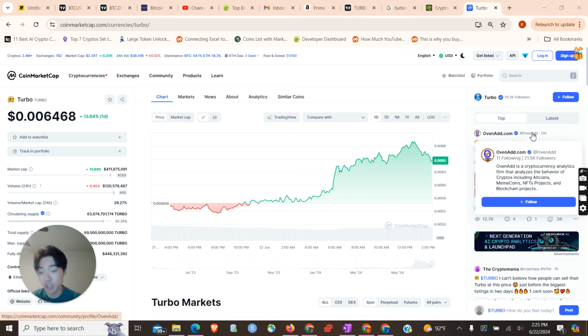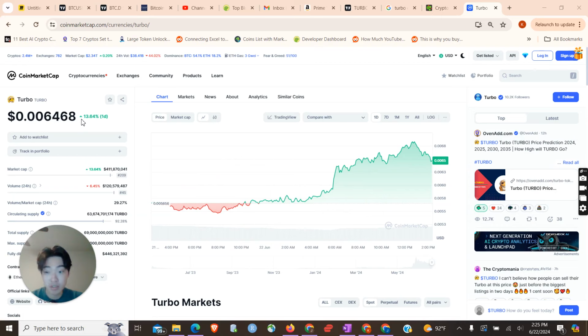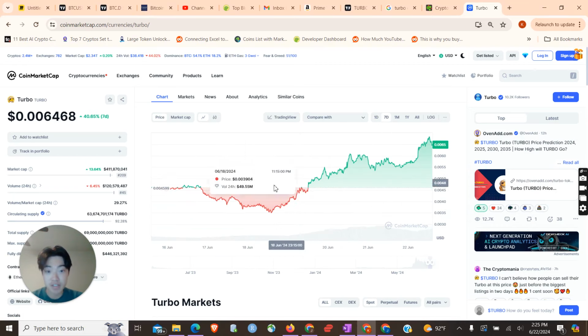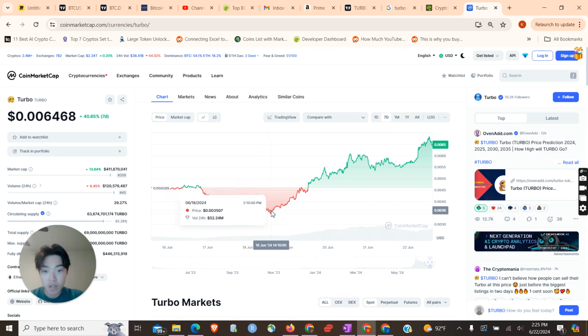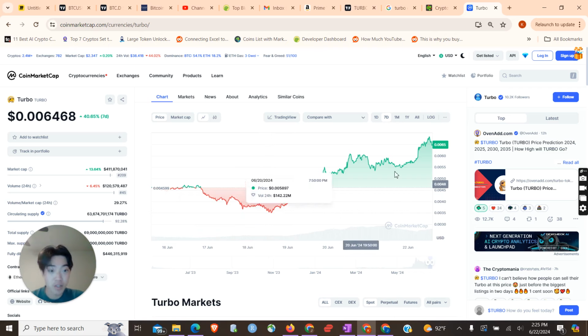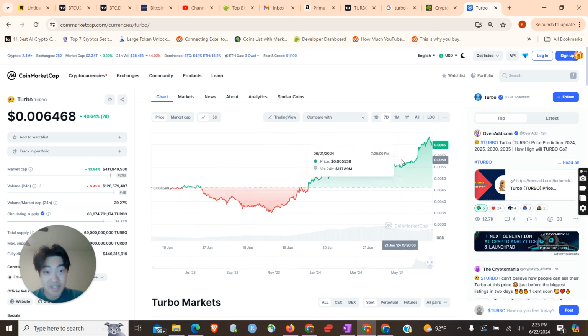Turbo looks like it's about to go on another massive run. Just this one day, it's gone up 13%, and in the past 7 days, it's recovered very, very nicely, right? We were all the way down here about 5 days ago, and in these 5 days we've basically doubled in price. Now, looking at the market cap, we are once again back into that $400 million range.